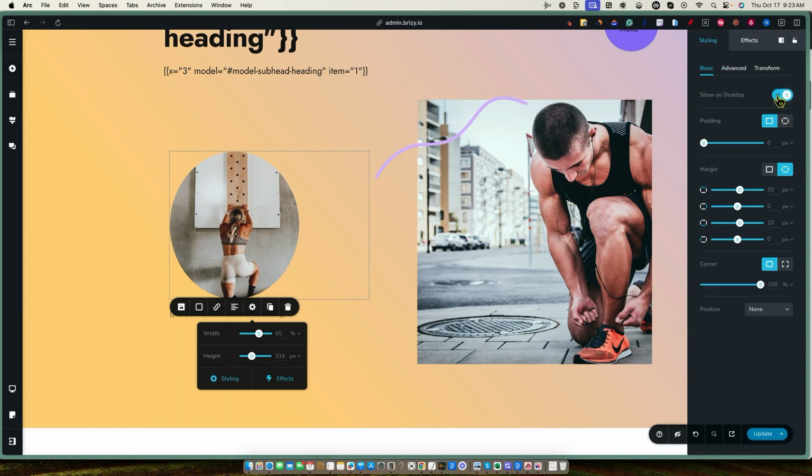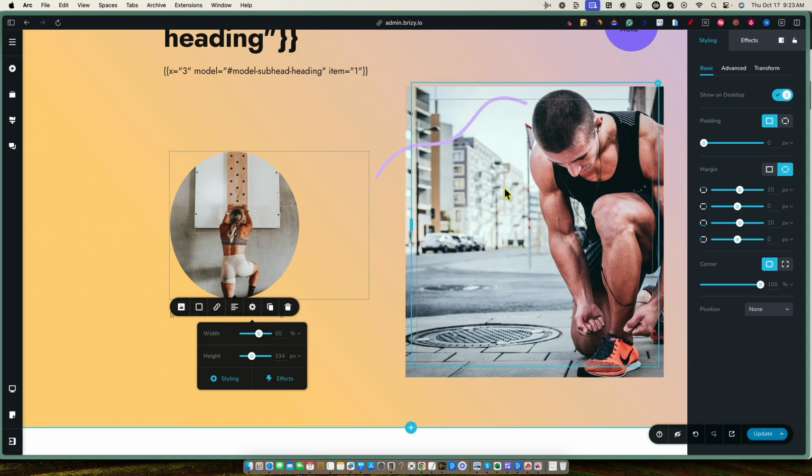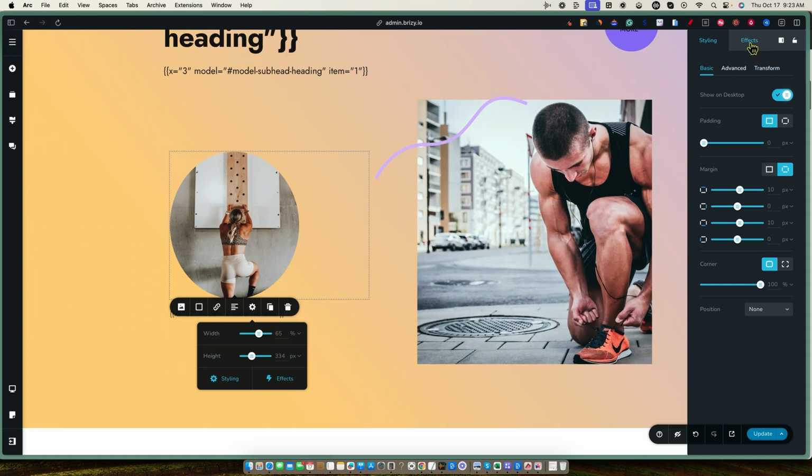We can actually take that and fine tune it. We can mess with the padding and the margins, the corner right here. We can mess with that as well. Position. We can also do absolute, fixed. So it opens up all the options on the right-hand side of the screen. I'm used to seeing all these option type things come up on the left-hand side of the screen. Not really a big deal, just something to pay attention to.